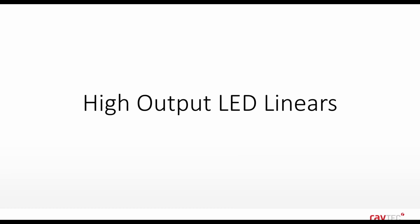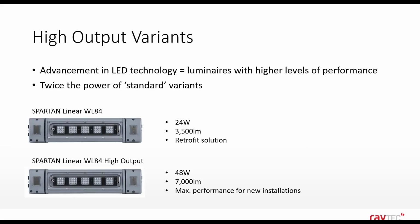For high output LED linears, advances in LED technology have brought a steep change in the performance of LED luminaires with the availability of our new high output variants. The advancement in LED technology means luminaires are now available which offer significantly higher levels of performance than retrofit solutions designed as a like-for-like fluorescent replacement. The Spartan linear luminaires that we used for comparison in the last section are now available as high output variants, which offer significantly improved performance, as you can see from the next table.